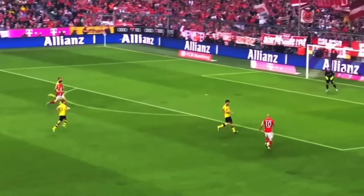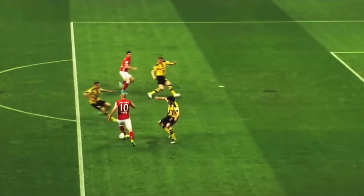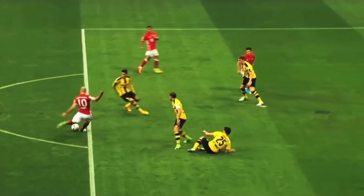This shows he's reacting to every situation. It's not a robotic, pre-planned skill. And this is what makes it unpredictable for the defenders. Yes, they can predict he will cut inside, but they can't predict when he will shoot. And this is the ultimate power Robben has.